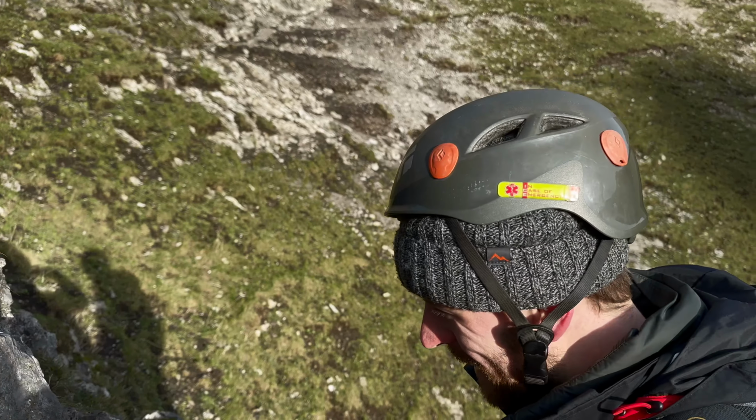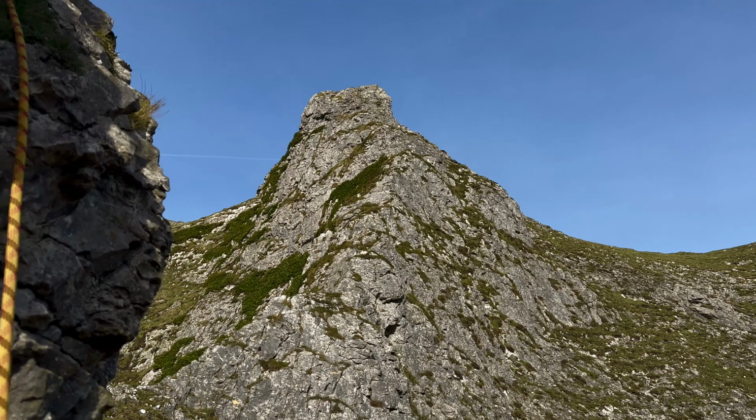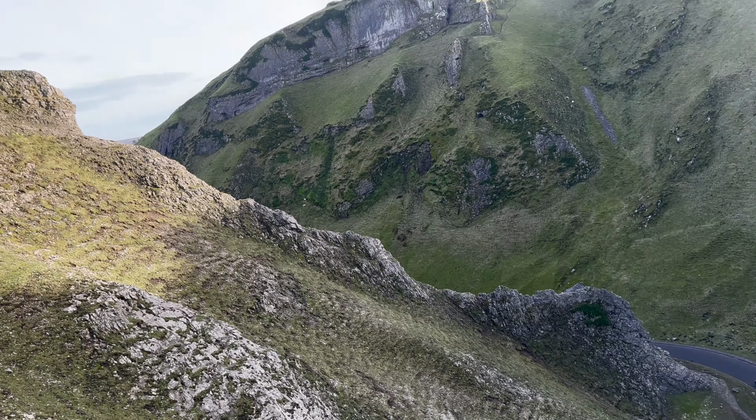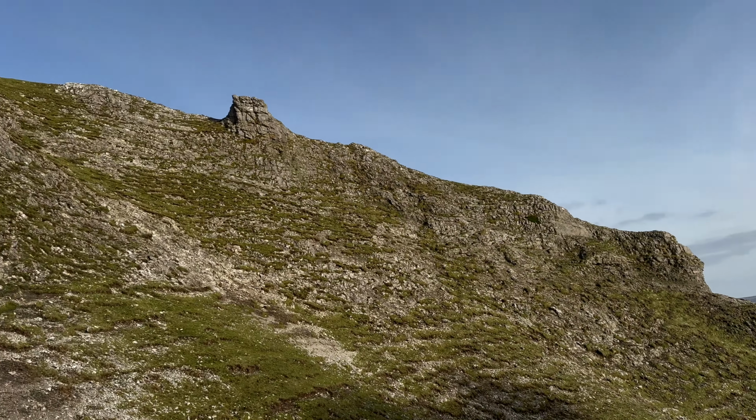On belay. Belay. And we're going up there. So this one's Matterhorn. And then we've just been on that ridge, which is Elbow.